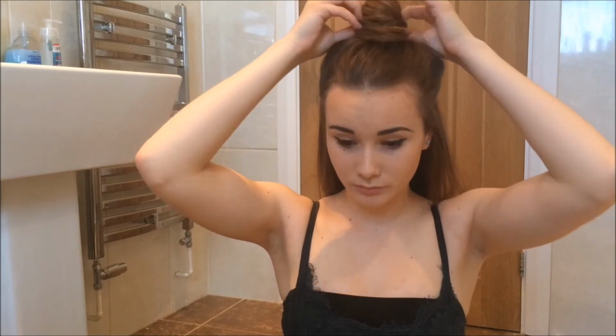But anyway, I'm just going to tie half of my hair up, parting it right above the ear, and then I'm just gonna mess it up a bit by tugging at it, then pulling some hairs down from the face. Then I'm just gonna grab the ponytail and wrap it around like a bun and then secure it with some bobby pins.